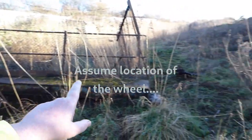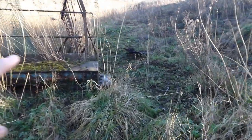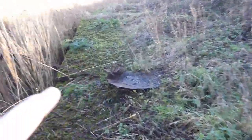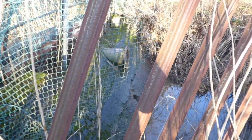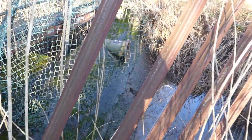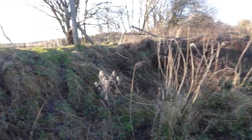Then got this rather makeshift crossing here. But then, although again it's hard to see, if we come through here, although this doesn't look much, you can see here that in actual fact we are standing on a deck which overhangs the waterway, and there's the other side of the weir, like I say, which I think would be later, which then would have meant that the mill itself would have been on this land here.